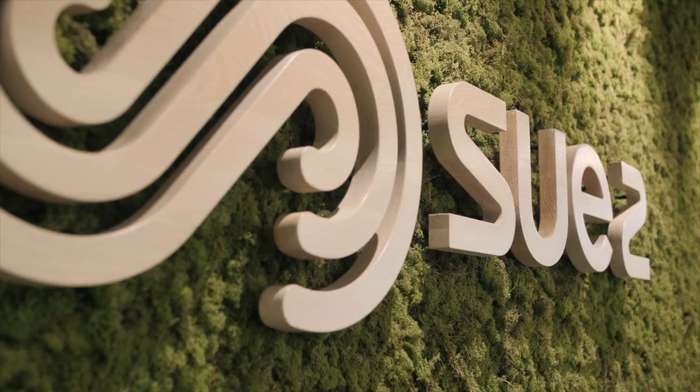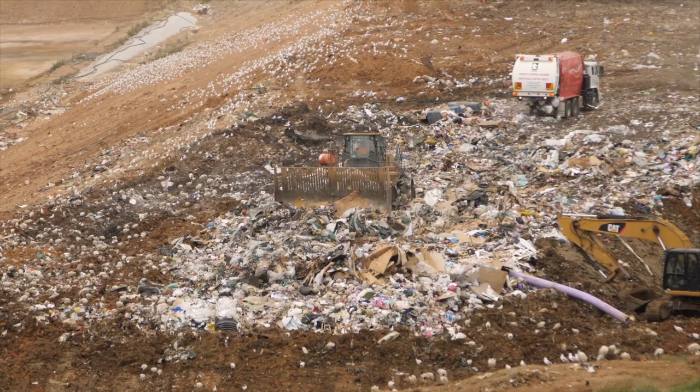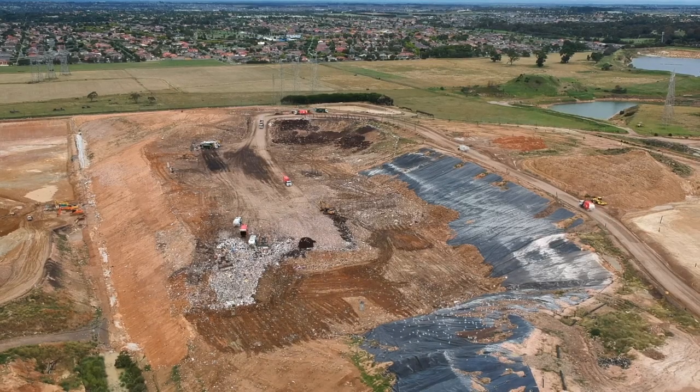John Jones. I'm the National Landfill Technical Manager for Suez Australia's landfill sites, looking at cell construction, cell design, filling of the cells, operational efficiencies. In Australia, Suez has got 7 landfill sites at the moment.